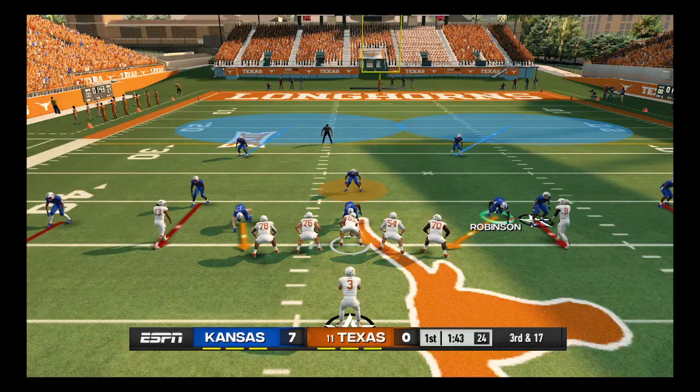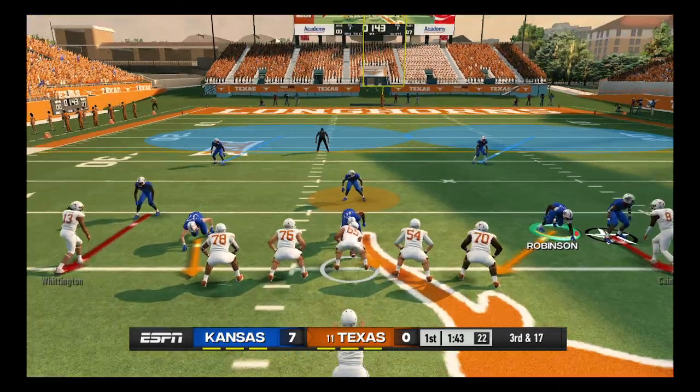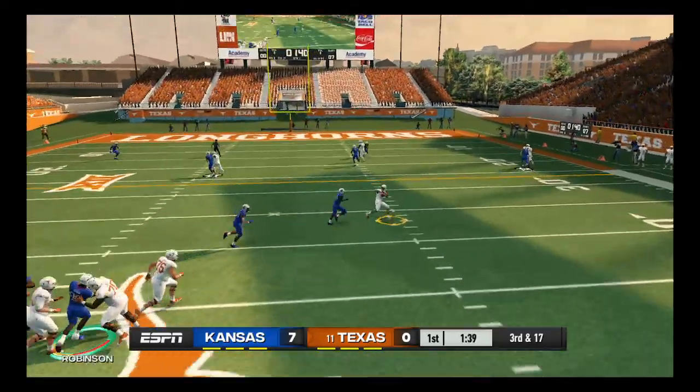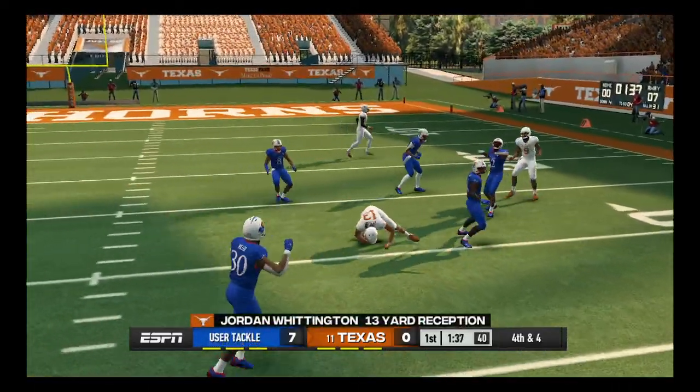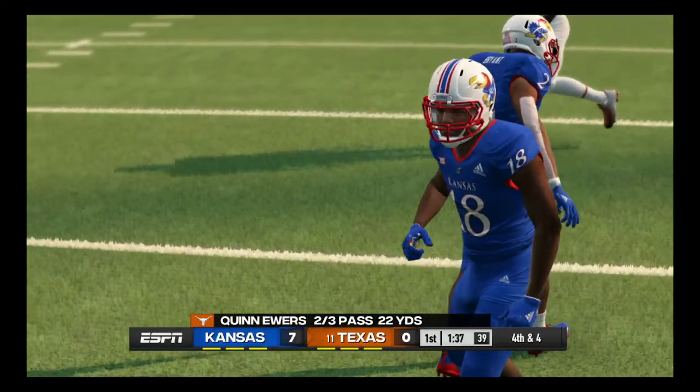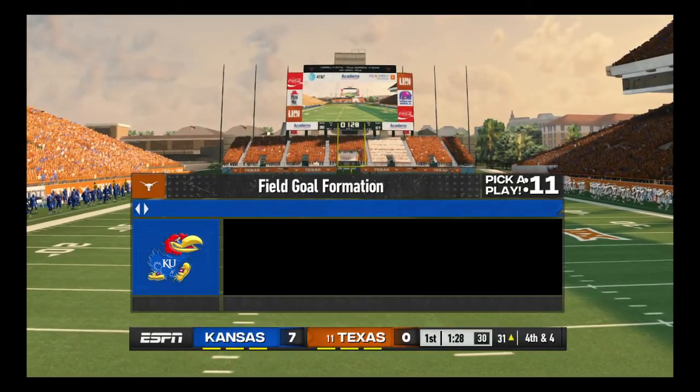Check three. In the shotgun and five wideouts. Let's go! He's hit and taken down. That was a good pass and catch there, but still not enough for the first down. That's not an easy conversion here on third down for the offense.